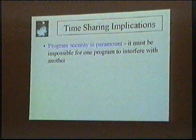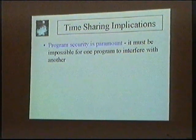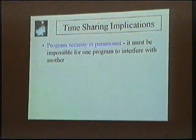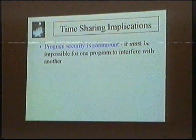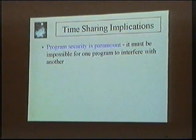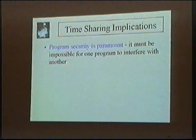One is that program security is paramount. It must be impossible, of course, for one program that's in there sharing time with its fellows to interfere with its fellows in any way, either by malicious programming or by accidental programming, or if possible, even by a hardware failure. You wouldn't want one program to interfere with another. That's a critical first implication of being able to build a time sharing machine. And these implications, we'll see in a moment how some of these were built into the Orion design.